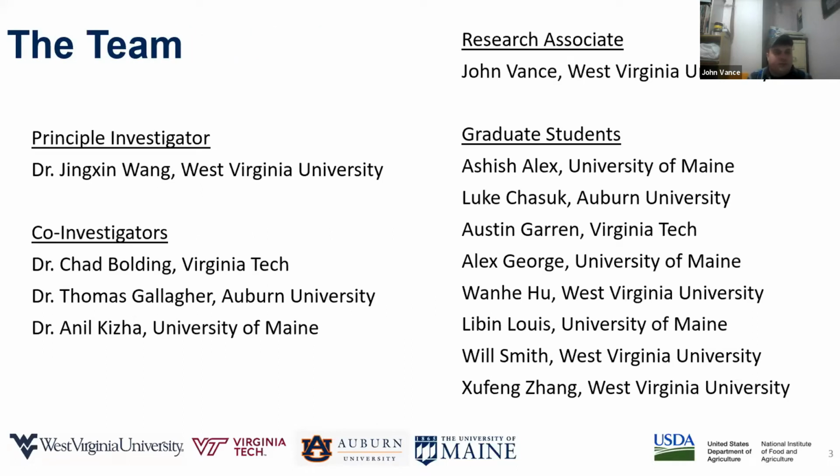Our team is led by Project Director Dr. Jingxin Wang at West Virginia University, along with co-investigators Dr. Chad Bolding of Virginia Tech, Dr. Tom Gallagher of Auburn University, and Dr. Anil Kizha from the University of Maine, along with myself as a research associate and approximately 8 graduate students currently working on the project.